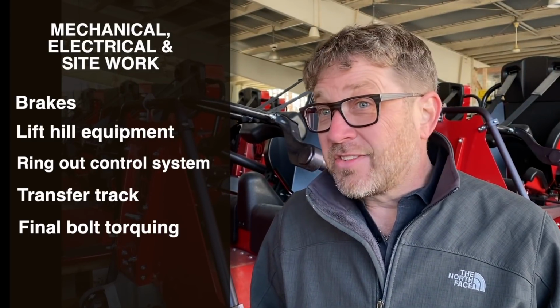So as Rachel mentioned, we are finishing the control room as well as the station. Once those two things are complete, there's still a lot of work to be done. We have to install and test all of the brakes. We have to install and test all of the lift hill equipment. We have to ring out the control system, which is what we call testing all the wires and the sensors. We have to install the equipment and test the transfer track, which moves the trains on and off from the storage area. We have to do final torquing of all of the bolts, and the landscaping that has to go on in there.